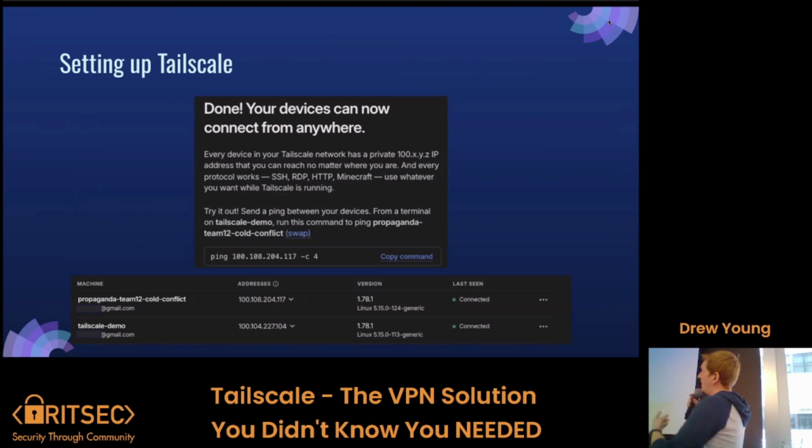It gave them both 100.x addresses. That's what Tailscale uses for its internal IP range. You can also use Magic DNS like we just talked about and just ping Tailscale demo or ping Propaganda Team 12 Cold Conflict. It shows you the version of the agent that's actually running. It shows you when it was last seen. If the device goes offline or leaves the tailnet, it'll show you when it was last detected there. You can do so much more with this, so we'll get into that.